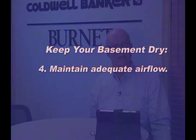Keep adequate airflow in your basement. You know what? Moist air is heavy air. It sinks to the lowest level it can find in your home, and that's your basement. So keep your air moving. Keep the furnace fan blowing. Get a dehumidifier working in your basement with an automatic drain to the drain in your basement. Just keep that basement dry.